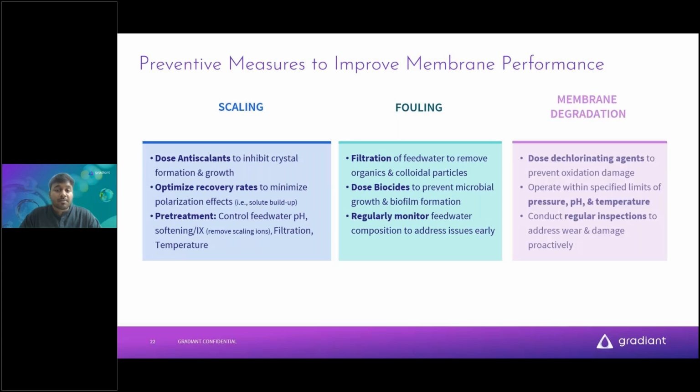And the third, membrane degradation. We use dechlorination agents to kill all those free chlorines that could potentially oxidize a membrane. So we have dechlorination agents that are dosed appropriately at the right dosage and time to avoid any permanent membrane damages. And of course, to operate the membrane system with the right recommended guideline, to follow the right pressure, to have the right pH.